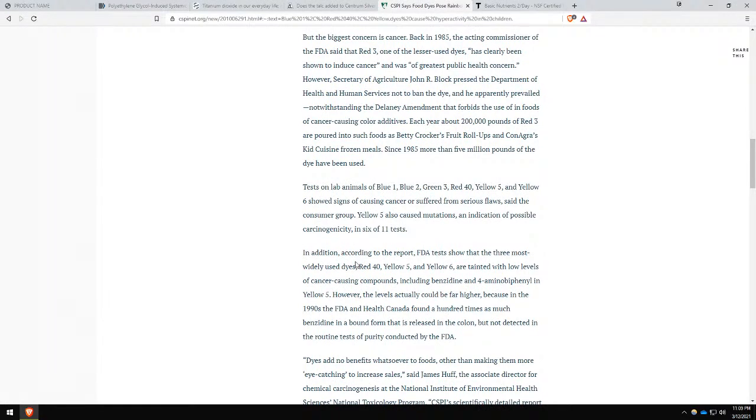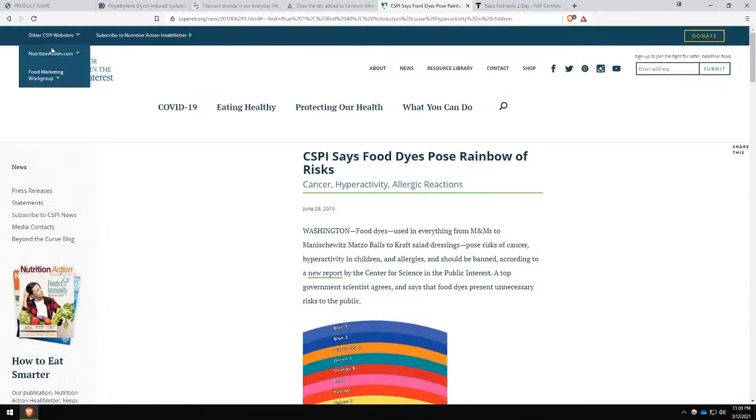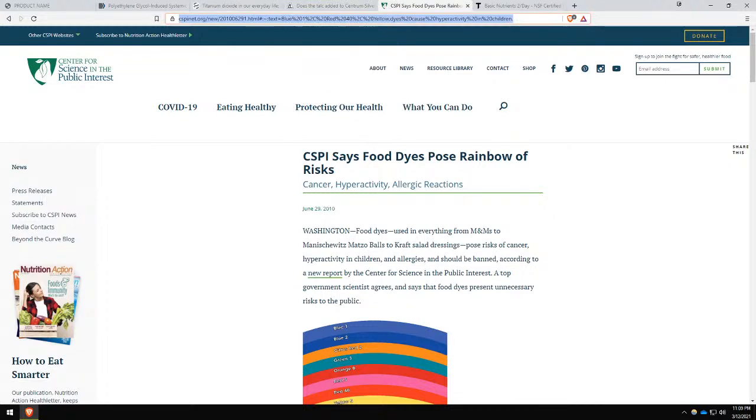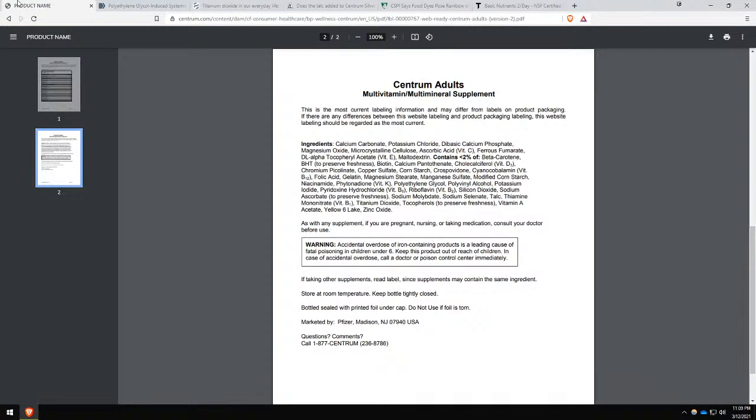Especially the risks. Some synthetic dyes have been pulled that may contribute to cancer. So they talk about yellow 5 and yellow 6 being tainted with low levels of cancer-causing compounds, including benzidine and 4-aminobiphenyl in yellow 5. However, the levels could actually be far higher because in 1990, the FDA and Health Canada found 100 times as much benzidine in a bound form that is released in the colon but not detected in the routine tests of purity conducted by the FDA. This is an excellent article from the Center for Science in the Public Interest about food dyes and the rainbow of risks, cancers, hyperactivity, and allergic reactions associated with many of the dyes, including yellow 5 and yellow 6, which is used in Centrum. And then you have zinc oxide, which is just zinc chelated to oxide, poorly absorbed.